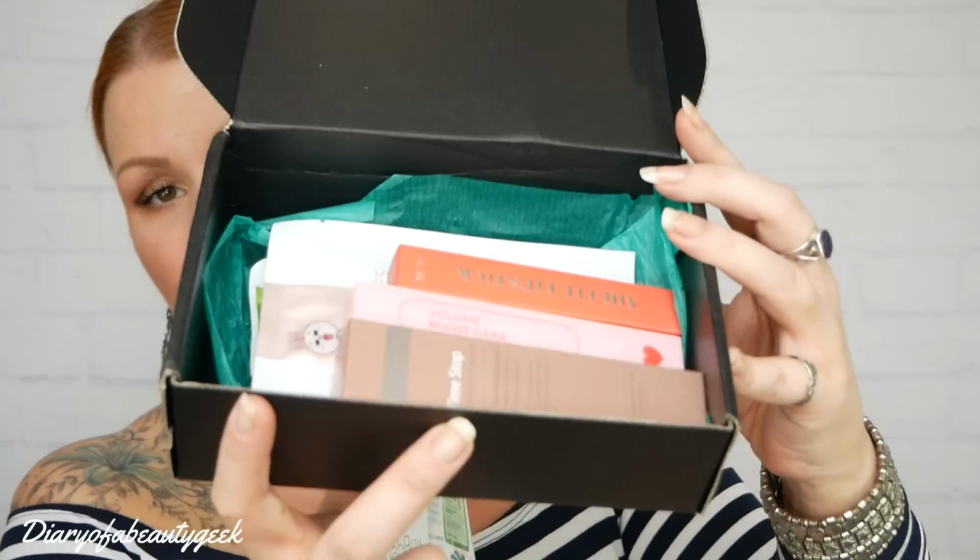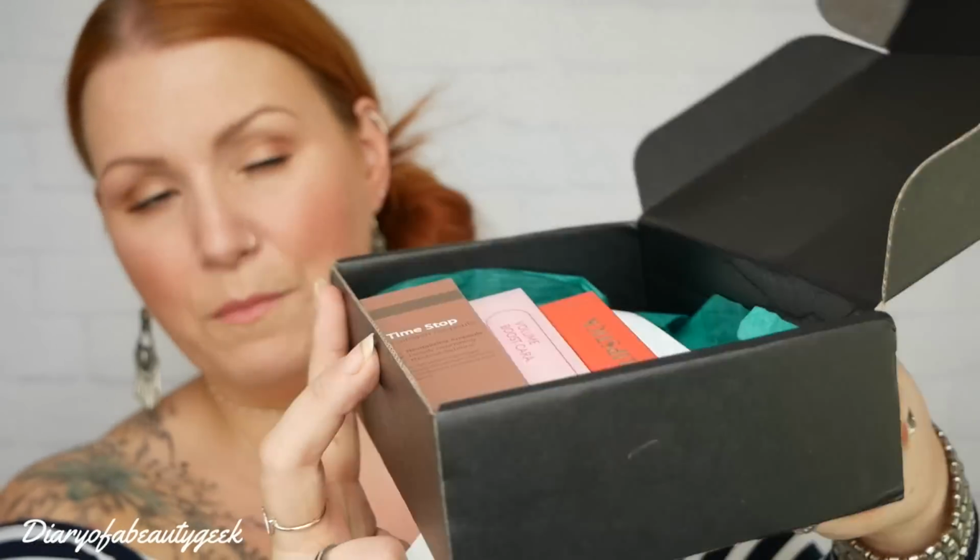I've had a quick look, but I haven't actually picked items out and had a proper look then, but I couldn't help myself, I needed a sneak peek. That's what it looks like there. So I'll pick an item up, show you, and refer to these leaflets.